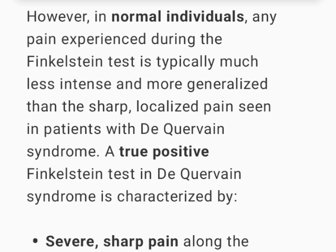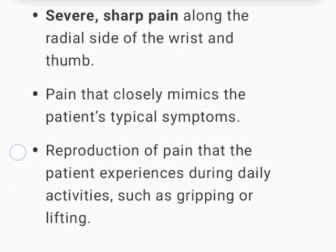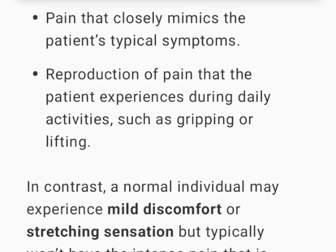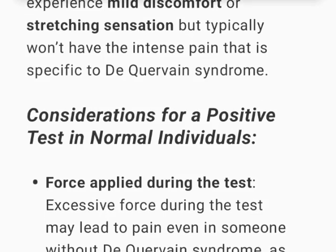A true positive Finkelstein test in de Quervain syndrome is characterized by severe, sharp pain along the radial side of the wrist and thumb, pain that closely mimics the patient's typical symptoms, reproduction of pain that the patient experiences during daily activities, such as gripping or lifting. In contrast, a normal individual may experience mild discomfort or stretching sensation, but typically won't have the intense pain that is specific to de Quervain syndrome.